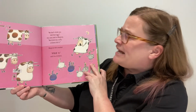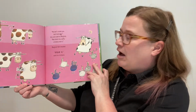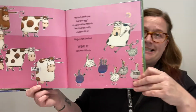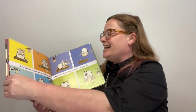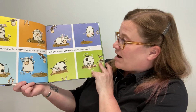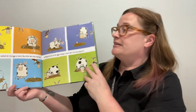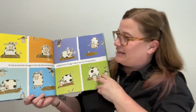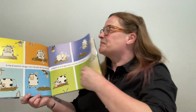We don't think you laid that egg, the cow said to Marjorie. We think the crafty chickens did it. Marjorie felt shocked. Prove it, said the chickens. How is she gonna do that? So they all waited for the egg to hatch. Day after day they watched as Marjorie sat on the egg to keep it warm, but nothing happened. She knitted, she read a book, and waited and waited. Look at the cows checking on her.